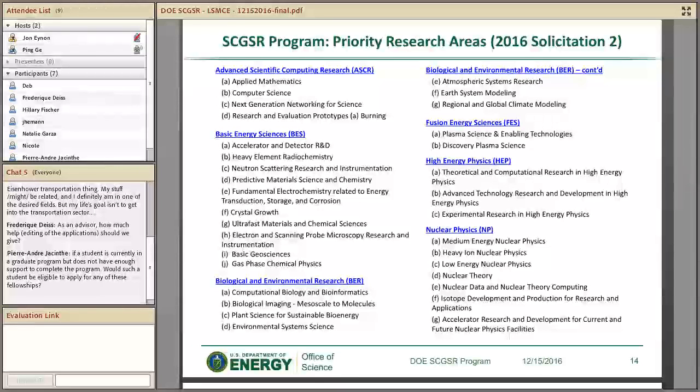Okay. The third area is biological and environmental research. If you're interested in studying genomics, genes, plant science related to bioenergy, or environmental science, particularly environmental modeling, Earth system modeling, global climate modeling, you can consider applying to some of the areas under this category.